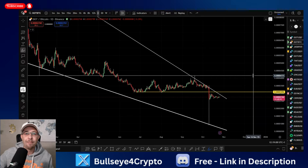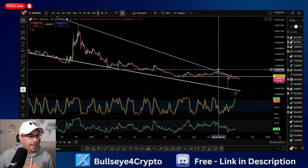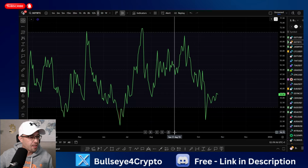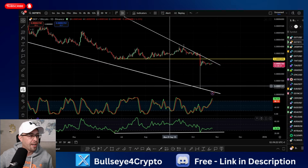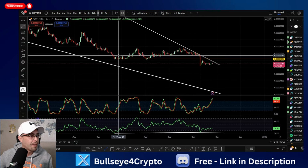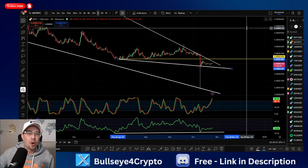So that's the trading patterns that I'm bullish on. What about the indicators? You can see one thing here. If I just zoom into the RSI, we can see we are putting in a higher low on the RSI. Flip to the chart, you can see we're putting in a lower high. So that, my friends, is a bullish divergence.